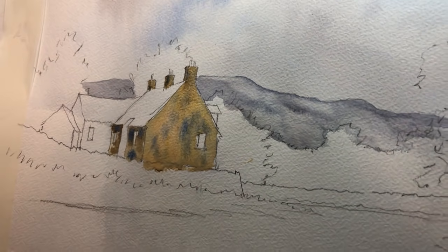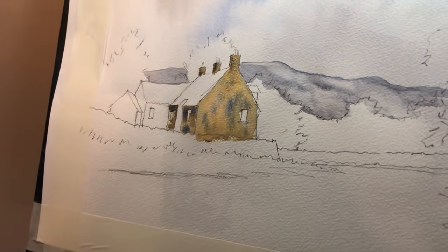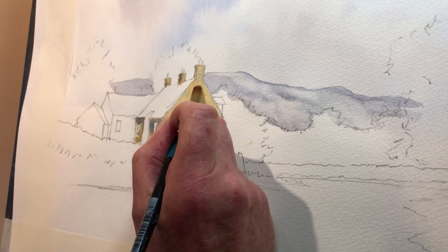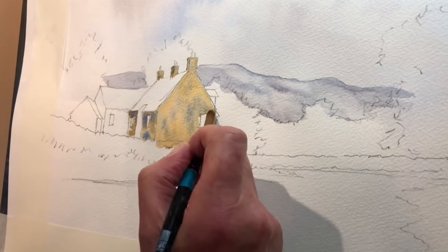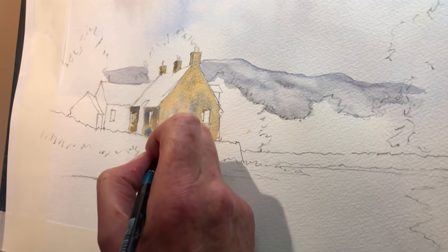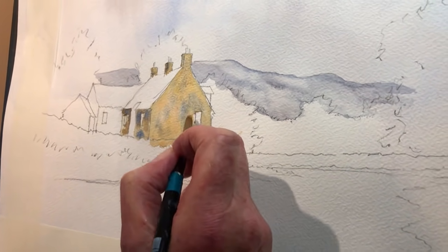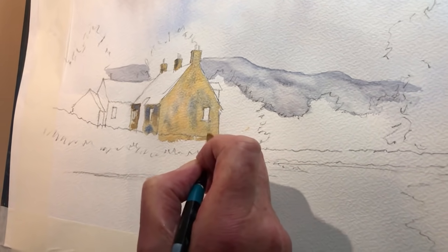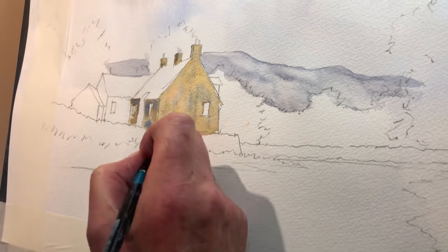Now, with a clean damp brush, all I'm going to do is stroke the colours together. And that's giving me a lovely stone colour made on the paper. There's no way you're going to make that colour in your palette. So just pre-wet and let it make itself on the paper.